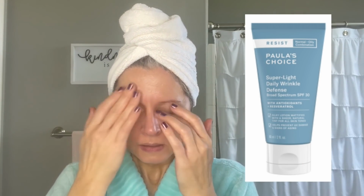This is a mineral-based sunscreen, and I do prefer the tone of this sunscreen over the Paula's Choice, but the Paula's Choice is the Super Light Daily Wrinkle Defense. That's SPF 30. It's also mineral-based, but it's specially formulated for normal, oily, and combination skin, and so that's my go-to usually in the summer.